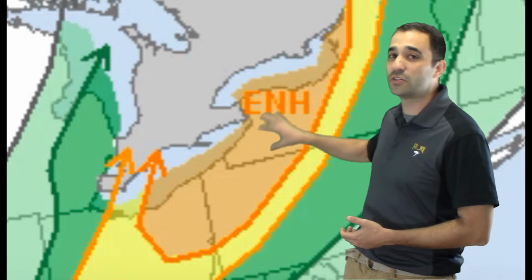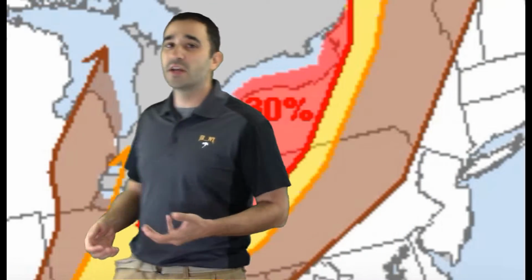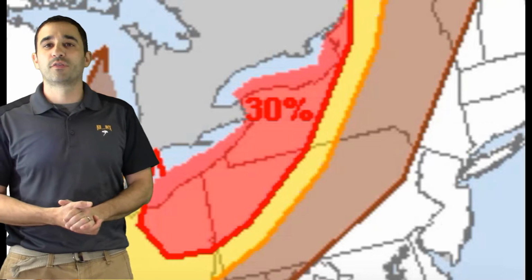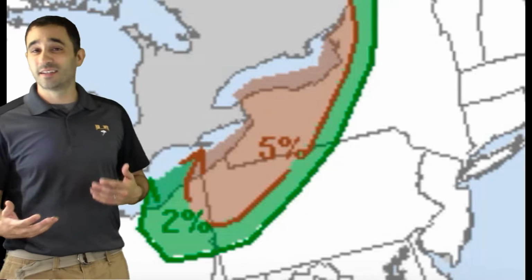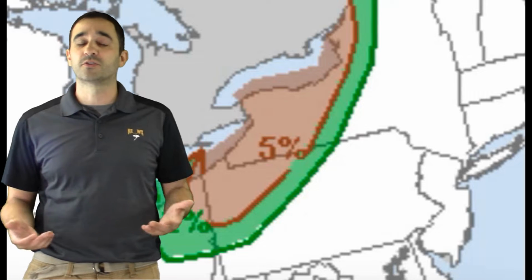This is from the Storm Prediction Center, an enhanced risk of severe thunderstorms today with 30% chance being the wind damage. Strong, damaging winds could be moving through our area. And along with that, we actually do have the isolated tornado threat. So 5%, that's a pretty significant threat when you're talking about Western New York for a potential tornadic storm.